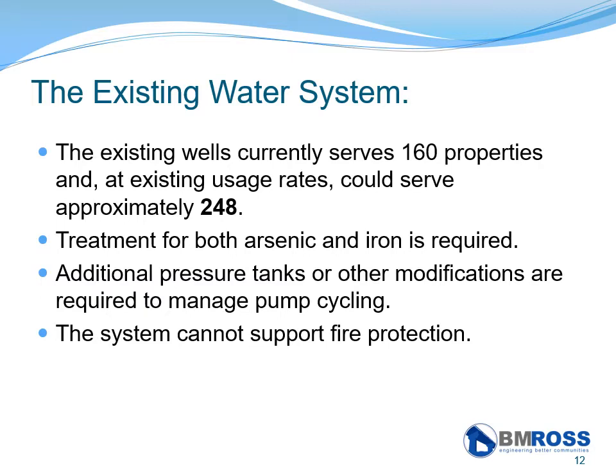We established that treatment for both arsenic and iron is required, although we also have established through pilot testing and so on that the same device that would remove arsenic will also reduce iron. We know that additional pressure tanks and other modifications are required to modify pump cycling. The present system, when it operates, the pumps start and stop quite frequently because there are really insufficient pressure tanks within the pump house building, and there's no room to add more. So that would be another thing that we would address at the same time.